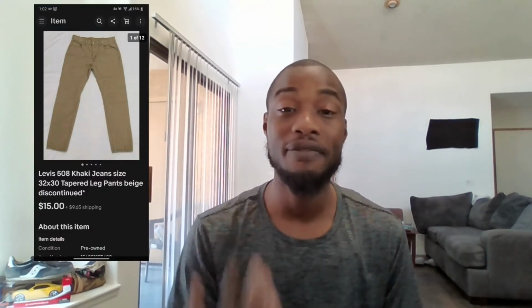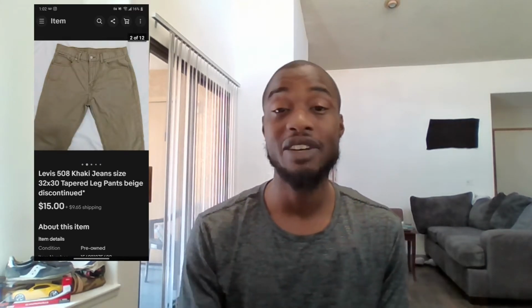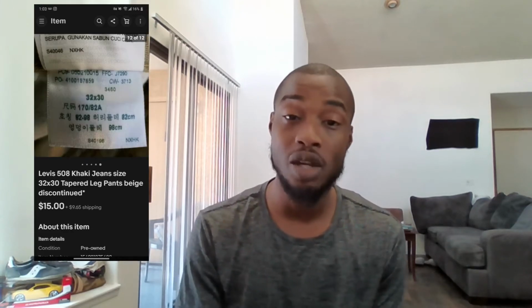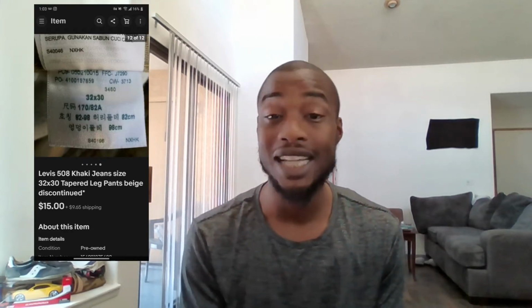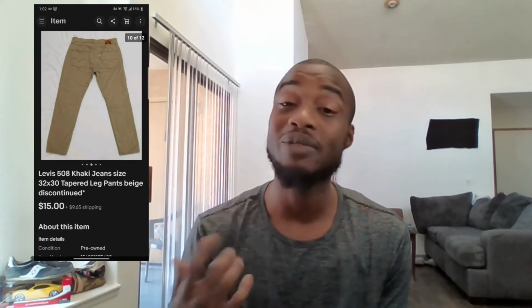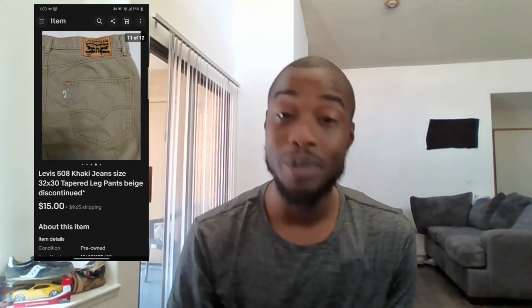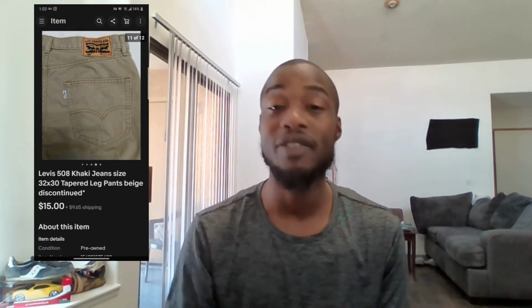Alright y'all, so item number 9 on this What's Sold list is this pair of Levi 508 jeans, and initially I had these listed at like $30 to $35 just because this brand of Levi's is a discontinued brand, so I probably could have gotten way more than I actually sold them for, but either way I only paid $4 for these from a Salvation Army since they were half off, and they sold for $15 plus shipping in like 2 weeks after me listing them.